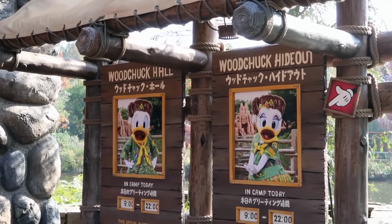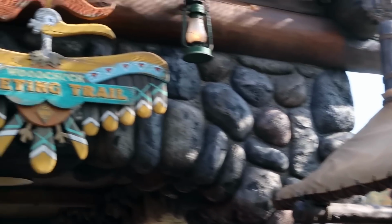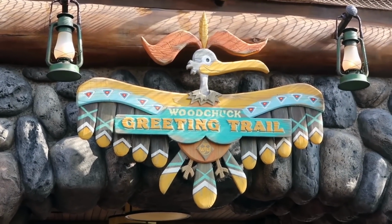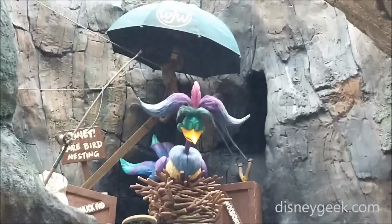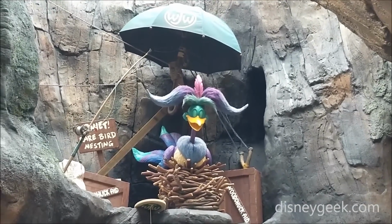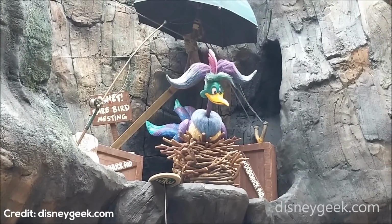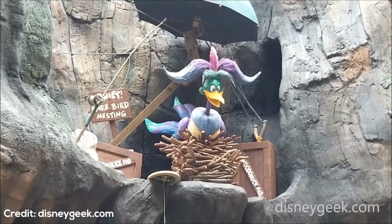In this area, guests can meet Donald Duck and Daisy Duck in the Woodchuck Greeting Trail, and they can be seen wearing their Camp Woodchuck outfits. But the coolest part of this experience is another character that you can meet while visiting the area. The Tri-Crested Titterwheel Bird is an awesome animatronic bird that can be found here. He sits there sleeping until he hears guests arriving. He wakes up and welcomes everybody. He is very colorful and cute and makes the wait time so much better.